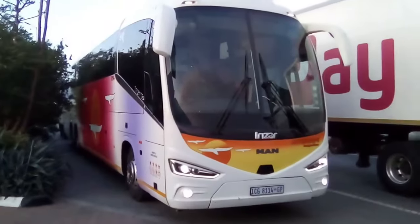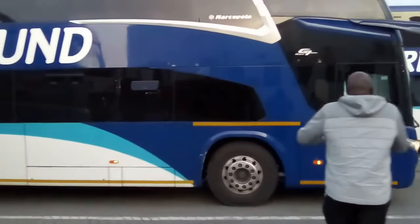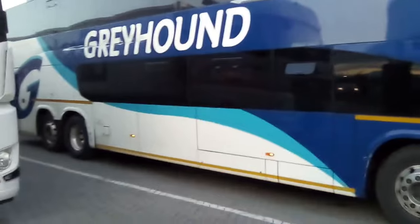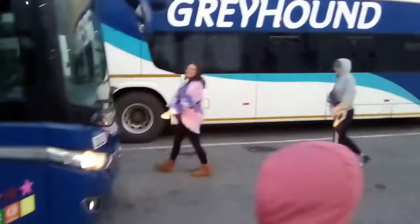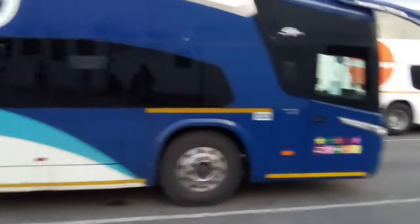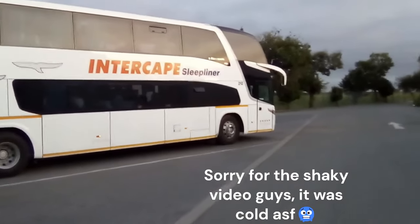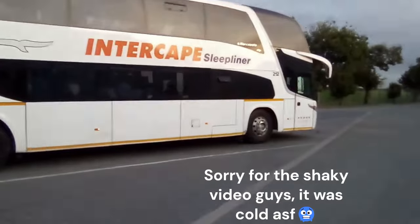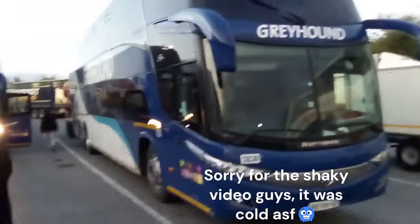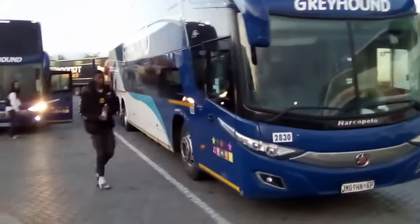So this is ICG 8114, not sure where it's coming from. And then this is ICG Greyhound 2832 from PE. This is from Bergs. And then there's my bus right there, which is 2830, which is from East London. And right there is Intercape 212, which is also coming from Bergs. So two Bergs downbound buses are here, and one from East London right here.